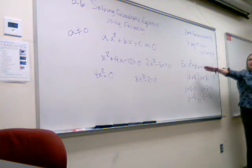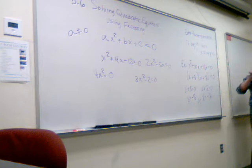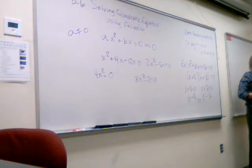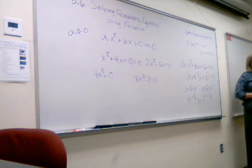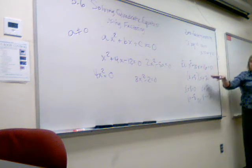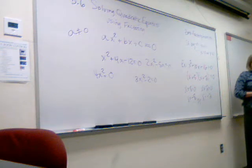Because if you plug them back in, I would get 0. Those are two possible solutions for this equation. Does that make sense, Melissa? That they're the two possible solutions to make this 0? And this is just how we find those. Instead of plugging in random numbers to see what gives me 0, I use factoring to find out what those would be.